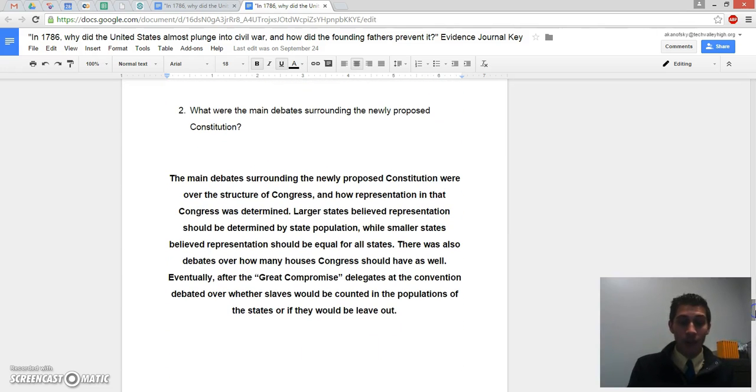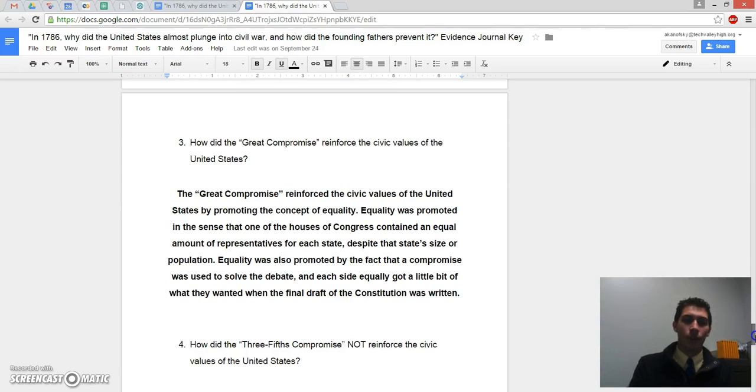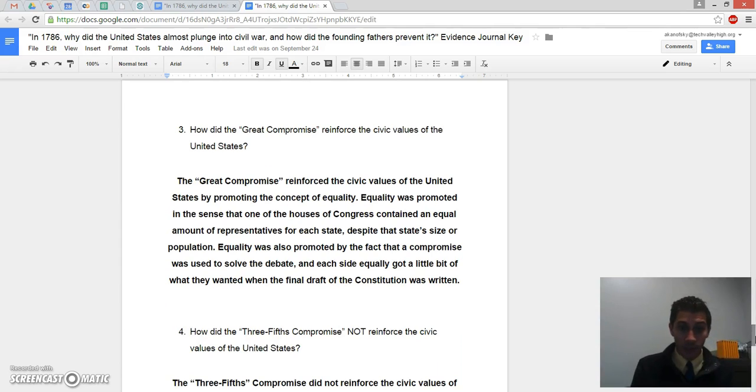What were the main debates surrounding the newly proposed Constitution? Number one, how Congress would be set up. Would it be based on equal representation? Would it be based on state populations? Number two, when they got through that whole debacle and decided that it would be basically one of each, in the one divided by state populations, would slaves be counted? And essentially they basically said, let's compromise again. 3/5 will have both sides meet in the middle. And that's what happened.